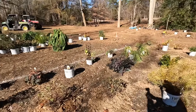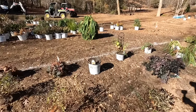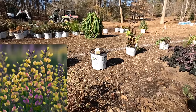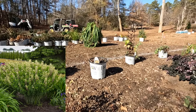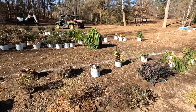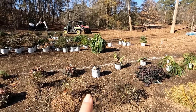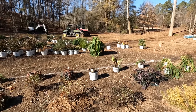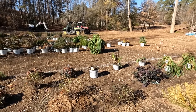Then for some height, we did Baptisia right here. This is the Pink Lemonade. So Pink Lemonade is actually going to be mostly yellow with a little bit of pink in it. That will be very columnar, very upright. It is my tallest of my Baptisia. I'm going to have Baptisia in every single quadrant, but this is going to be the tallest one, which will work quite nicely because this is the back bed. Nice spring bloomer, and then it's just going to be gorgeous green foliage.